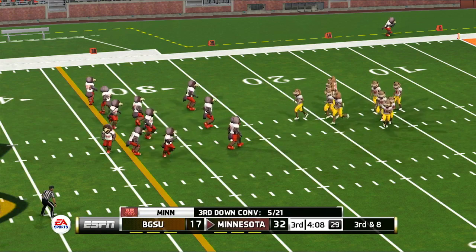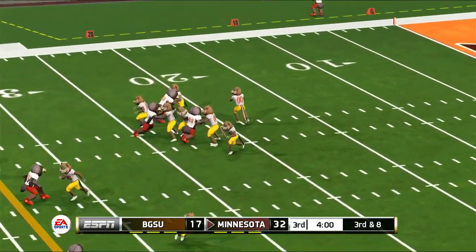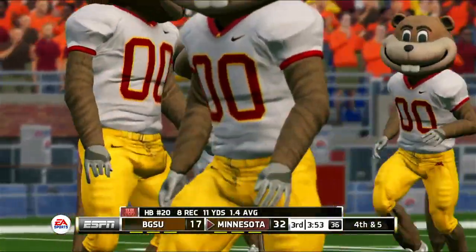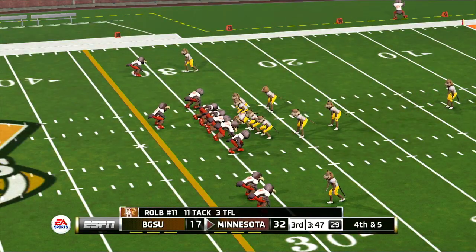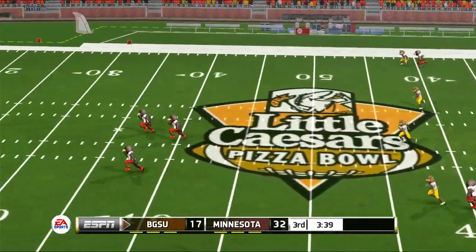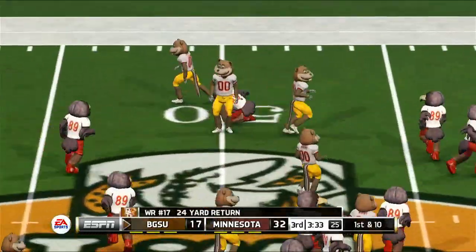From their own 26-yard line, third down. Mike 7. Green 9, go! Here's the throw, and I don't think he got anything on that. Booming kick. He makes it out to maybe the 49-yard line.